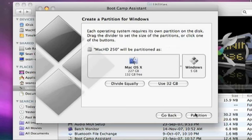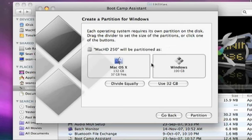And the last thing I want to talk about is Boot Camp. You remember in the previous version. Is this Boot Camp 2? No, it was Boot Camp Beta before. So it's now finalized, 1.0. And it's built into the operating system, so you can carve out a portion of your hard drive for Windows, or you can use a separate hard drive inside your system.